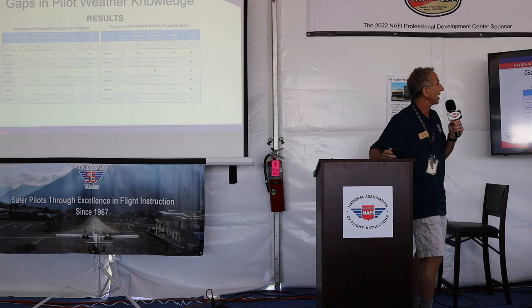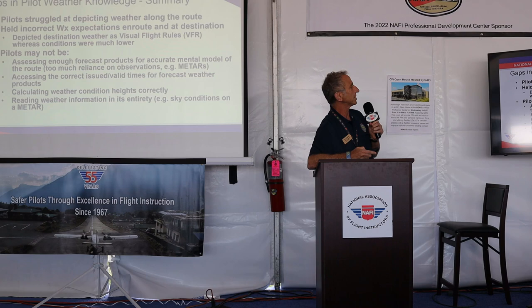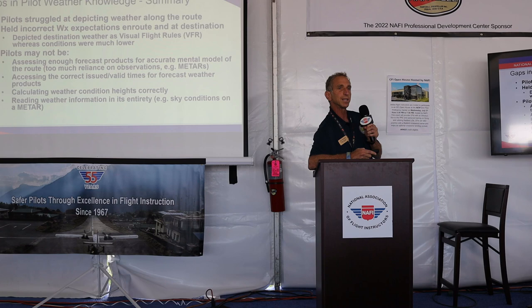And you can see, what we see as a consistent thing is you start getting out to regions 3, 4, and 5 away from your takeoff is where the issues really start to occur. So they seem to focus more on the takeoff. They have a hard time depicting it along the route. They hold incorrect weather expectations en route and at the destination. And most of the time, and we even saw this in live data from the NASA data, where they keep the ASRS data, the Aviation Safety Reporting System, which sort of matched our data as well, they're expecting VFR conditions at their destination, and they're not.